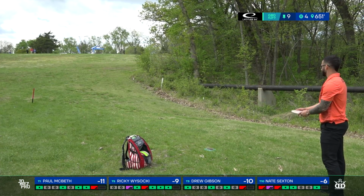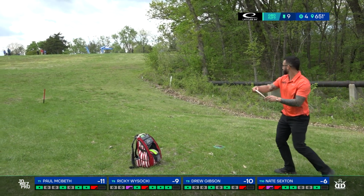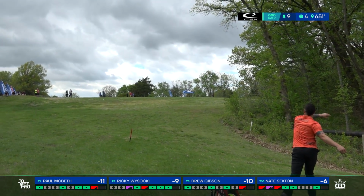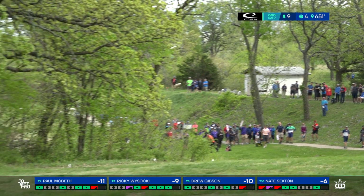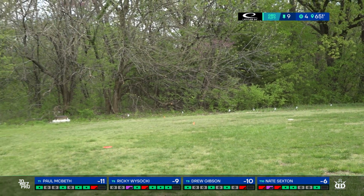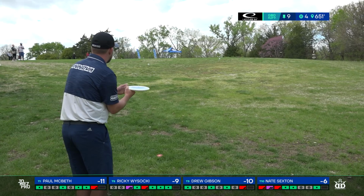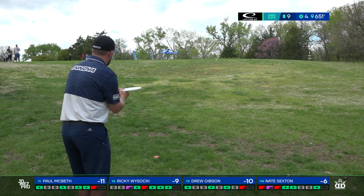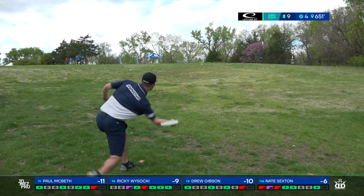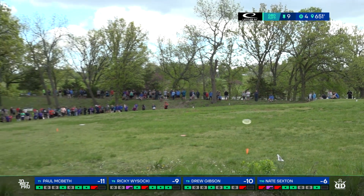McBeth on circle's edge for his look at birdie 3. Not many birdie 3s today. 4 on the entire day for the MPO field. Gibson to 45. Yeah, we got a couple guys that are in position to get one of those 4 birdies. Yeah, they're dancing. And they're dancing on the dance floor.